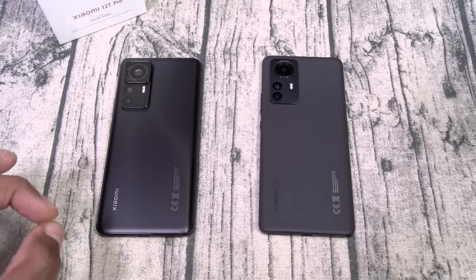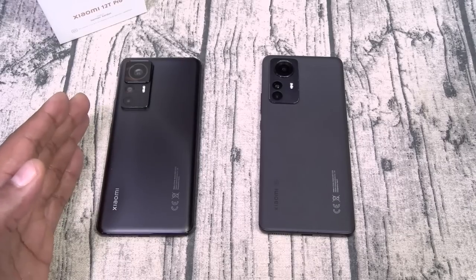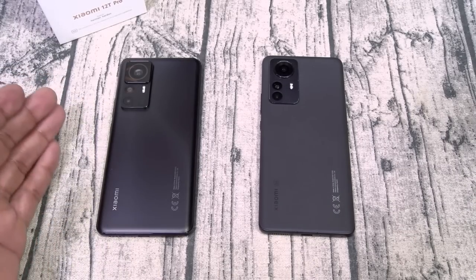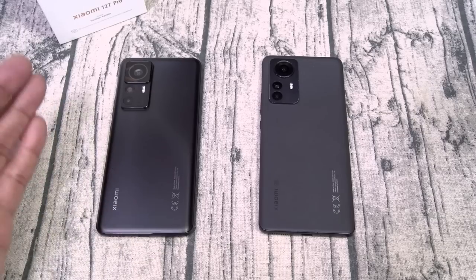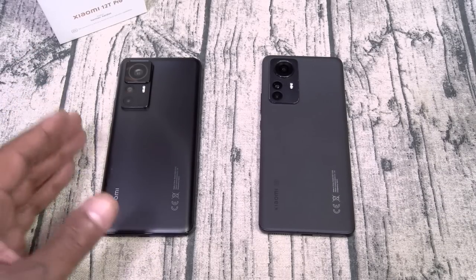But if you're heavy into photography, you're gonna wanna go with the 12T Pro. The camera's a little bit better, and you got better battery. Now, everybody knows using the camera and taking videos drains battery faster, so you're gonna want a phone that has a bigger battery. That would be the 12T Pro.